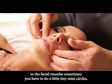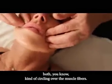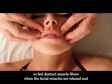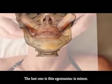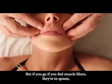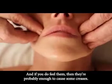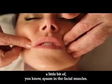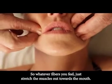So to feel around in the facial muscles, sometimes you have to do little tiny mini circles, kind of circling over the muscle fibers. You shouldn't really be able to feel distinct muscle fibers when the facial muscles are relaxed. And if you can really feel fibers, then okay, so this is the zygomaticus major. The last one is the zygomaticus minor. But if you feel muscle fibers, they're in spasm. You shouldn't be able to feel them at all. They should normally feel like water. And if you do feel them, then they're probably enough to cause some creases. And even people that don't have creases can have a little bit of tension, a little bit of spasm in the facial muscle. So whatever fibers you feel, just stretch the muscles out towards the mouth.